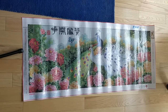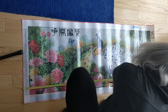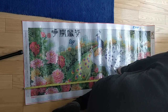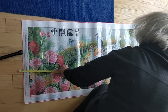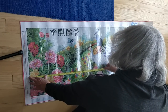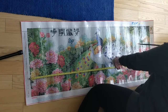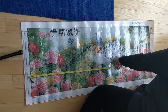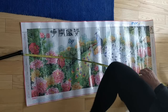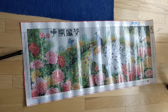I'm going to get out my heavy duty tape measure. And let's measure. Okay, so the canvas itself is 119 centimeters. The drill field, I'm trying to flatten the painting as I go along. So the drill field is 112 centimeters, which is a very respectable size. That's a big diamond painting. I suppose that could go over my bed, actually. Yeah, that could go over my bed.